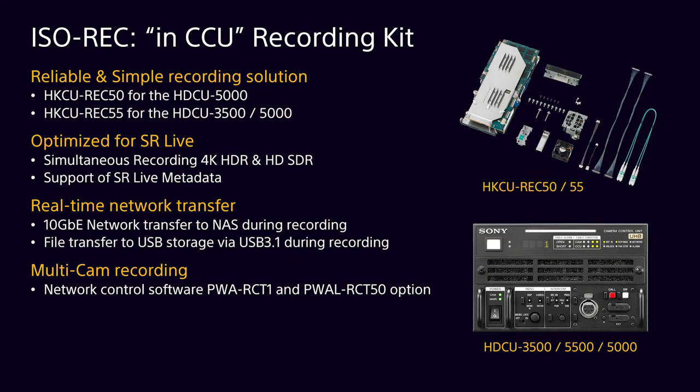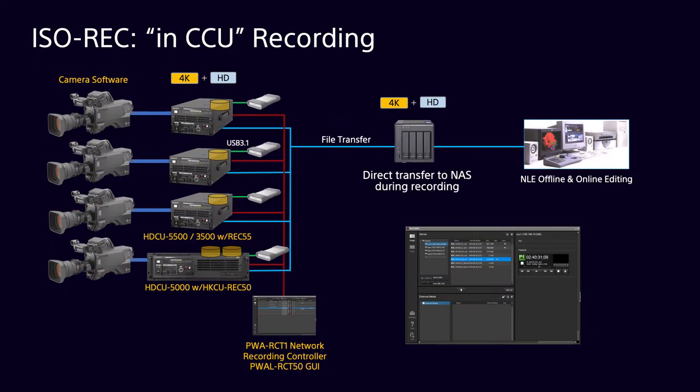in post. The ISO REC also features 10 gigabit Ethernet transfer to a NAS or external storage like a USB hard drive via USB 3.1, both during recording. You can network control the in-CCU recorders using our PWA-RCT1. This allows you to stop, start, assign, and playback the in-CCU recorders. Here's a diagram of the ISO REC system: network for control, file transfer, and USB 3.1. Notice that the HDCU-5500/3500 half rack CCU takes the HKCU-REC55, and the HDCU-5000 utilizes the HKCU-REC50. Due to the greater space in the HDCU-5000 full rack CCU, the REC50 kit has double the resources, allowing longer recording time and some additional features.